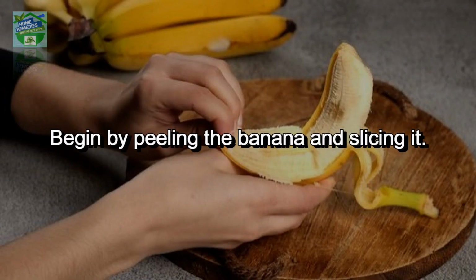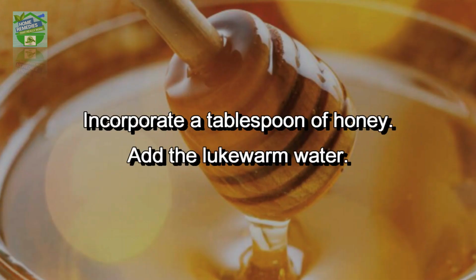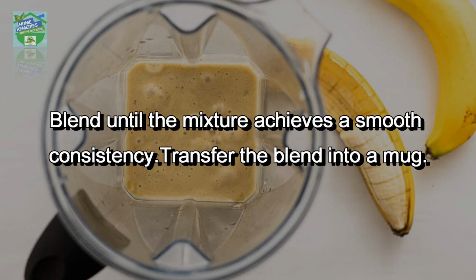Steps: begin by peeling the banana and slicing it. Transfer banana slices to a blender. Incorporate a tablespoon of honey. Add the lukewarm water. Blend until the mixture achieves a smooth consistency. Transfer the blend into a mug.